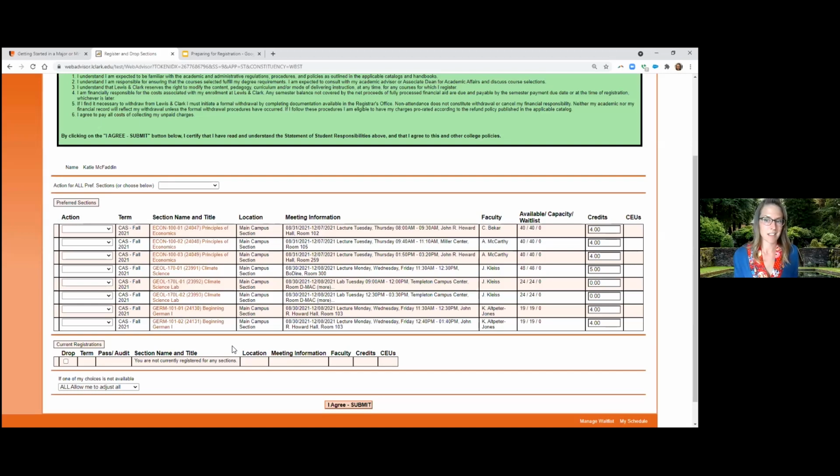Now I'm in a test account right now, which is why all these classes look like they're empty. When you are in the actual Web Advisor, you'll see different numbers here because returning students did register in the spring. So you'll see that some of the classes have people in them already. Sometimes students ask me, who are these students who registered already? But it's the sophomores, juniors, and seniors.